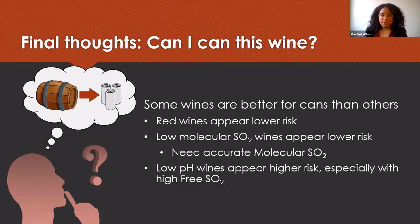So just a few concluding thoughts before we wrap up here. In terms of flavor chemistry-driven wine quality markers, some wines are truly just chemically better suited for cans than others, given the current liners that we have available. Generally speaking, red wines seem to be lower risk in can, although at least in a model solution in the lab, we can definitely modify a red wine so that it produces hydrogen sulfide. Lower risk doesn't mean zero risk. Lower molecular SO2 wines also generally seem to be lower risk, and to make a call as to whether something is low molecular SO2, we need a good molecular SO2 measurement. I have some other thoughts on that if anyone has questions.